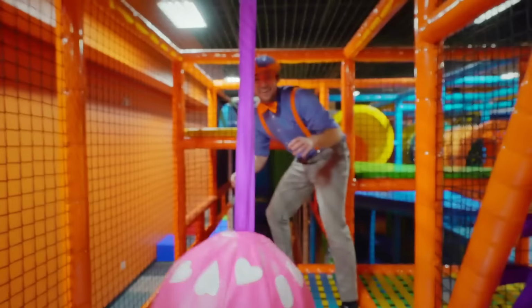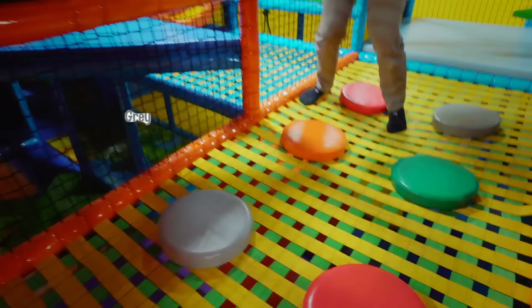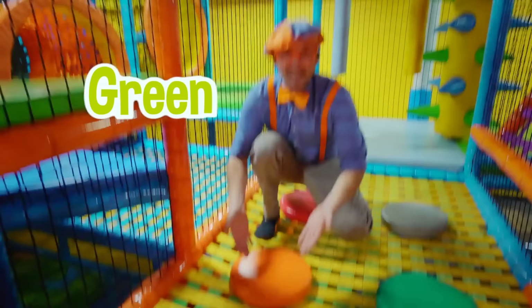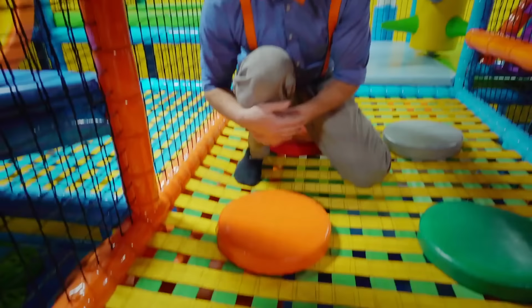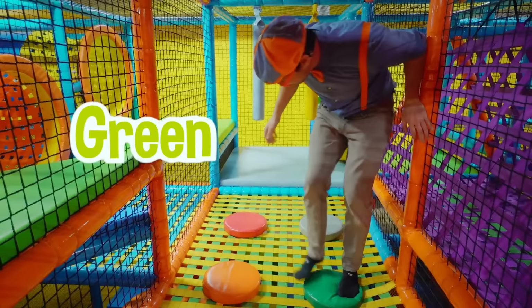Whoa. All right. Let's say the colors. Red, gray, green? Oh, wait a second. I just said green. This isn't the color green. What color is this? Yeah, this is the color orange. But hey, look over here. I'm so silly. This is the color green. Let's try that again. Ready? Orange, green, red, gray. Good job.